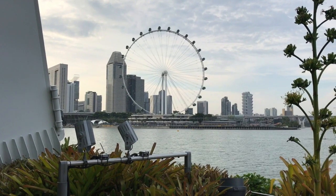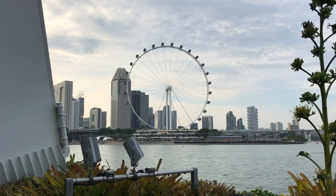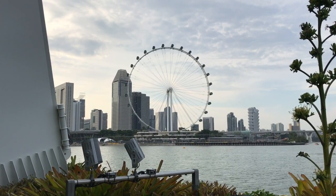But anyways, I continued walking along the Marina Bay, and in the background you can see the big wheel. It's similar to the one in London, I think. It turns really, really slowly. It's like a pod. But I saw it just from far.